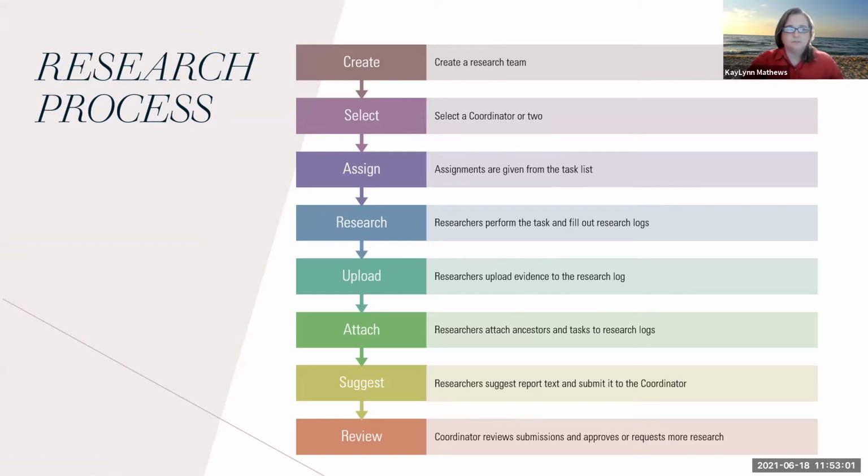Are you seeing on your screen the research process? Yes, we are. Okay, I want to make sure that we're on the same page here.